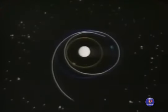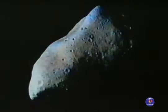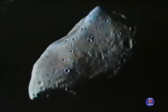Beyond the orbit of Mars are the asteroids, a vast belt of debris from a planet that never quite formed, or perhaps from a collision of young planets. Heading toward Jupiter, the space probe Galileo caught a close-up of an asteroid in 1991. This strangely shaped lump named Gaspra was 10 miles long. It was our closest encounter ever with an asteroid.